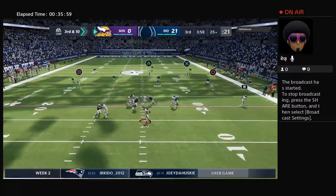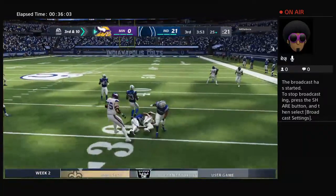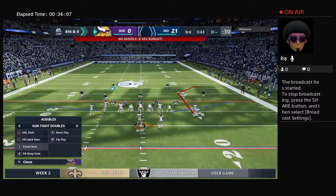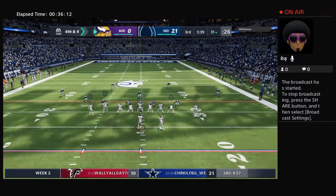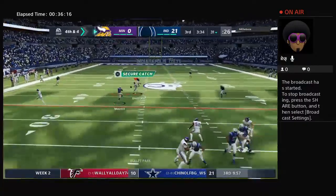Now they'll throw here out of the gun. He gets this one into the hands of Dalvin Cook, and he's going to be brought down short of the first at about the 31-yard line. That one good for only 6, and it leaves him with a 4th down.